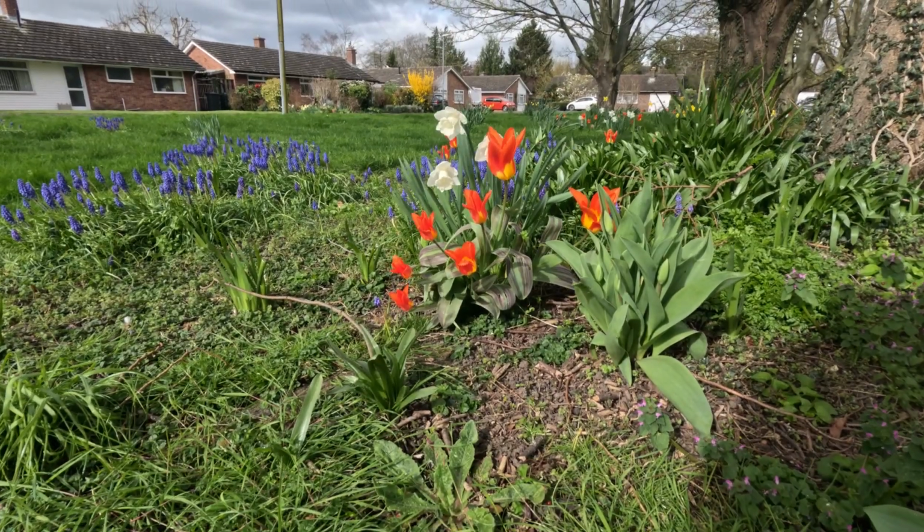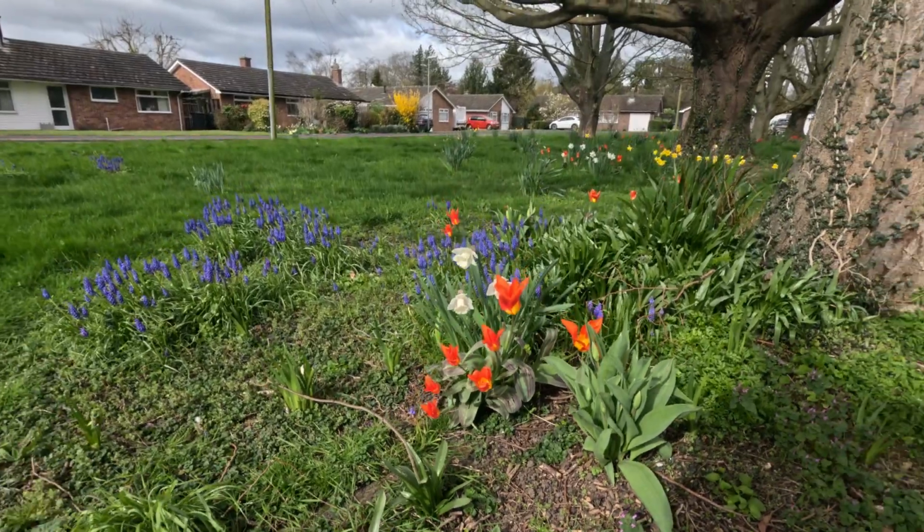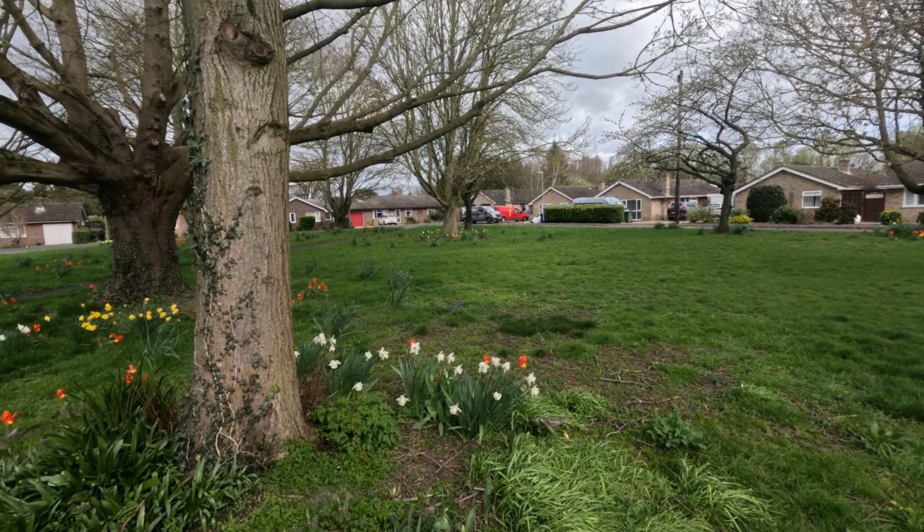Anyway, moving on, let's carry on with this walk as it's such a nice day. It would seem I've gone and made myself a little friend while waiting for this church to be opened.